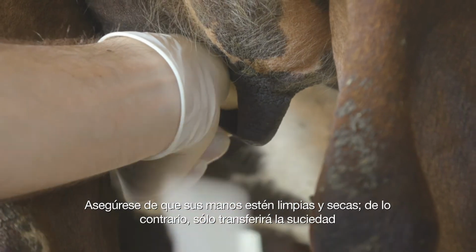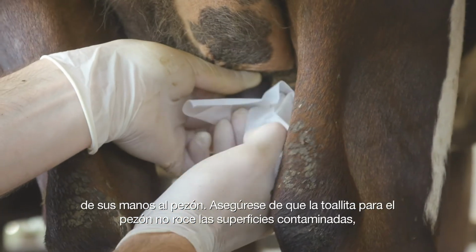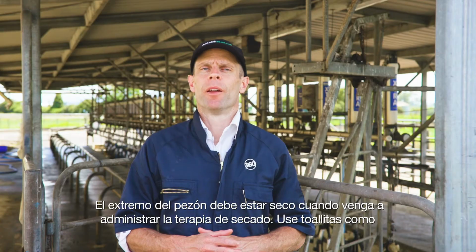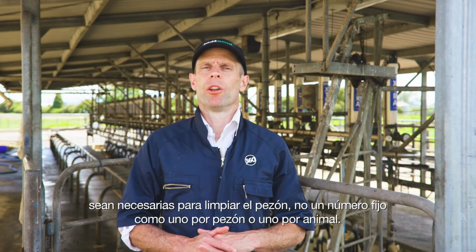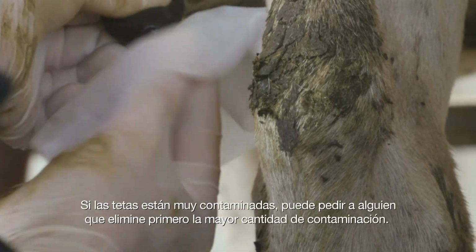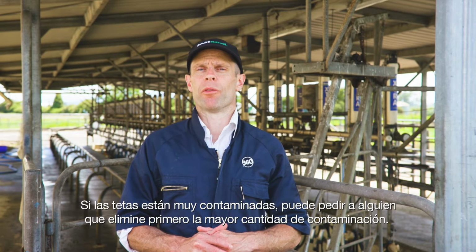Make sure your hands are clean and dry, otherwise you'll only transfer dirt from your hands to the teat. Make sure the teat wipe doesn't brush against contaminated surfaces, such as the side of the teat or your wrist. The teat end should be dry when you come to administer the dry cow therapy. Use as many wipes as it takes to clean the teat, not a set number like one per teat or one per animal. If teats are heavily contaminated, you can send somebody ahead to remove heavy contamination first.